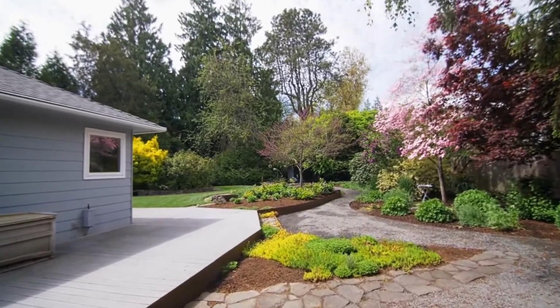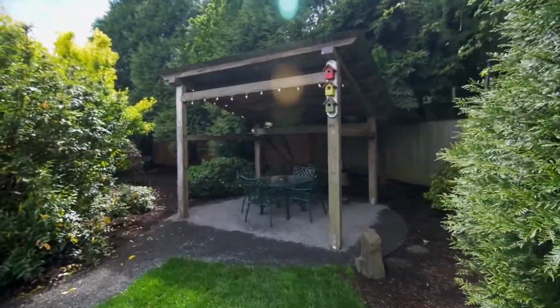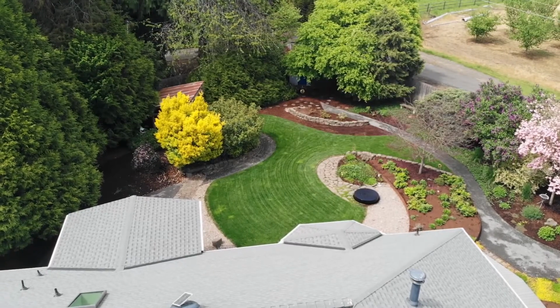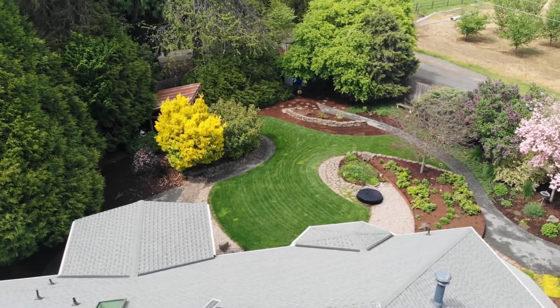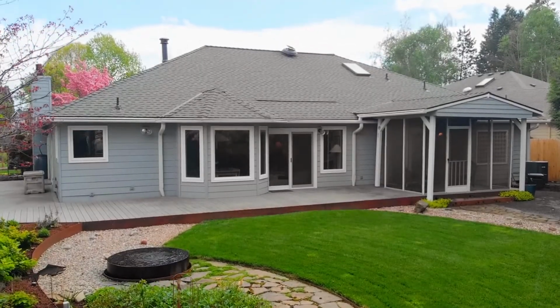Explore the winding paths among ornamental plants and blueberries, or entertain with the 2 covered pergolas, or just relax and take in this natural setting. The 900-square-foot deck is also ready for your get-togethers.